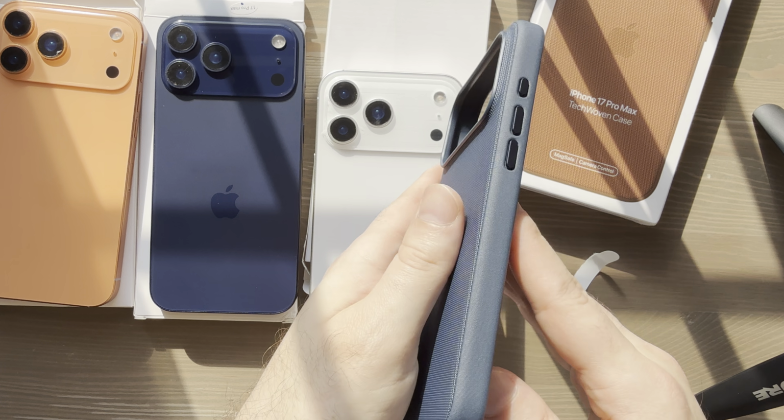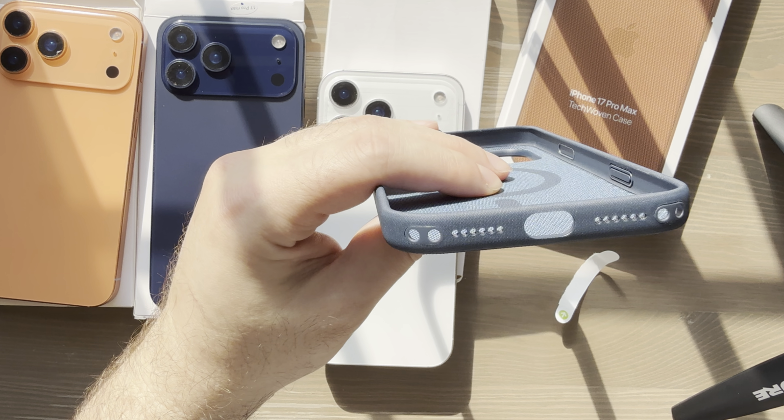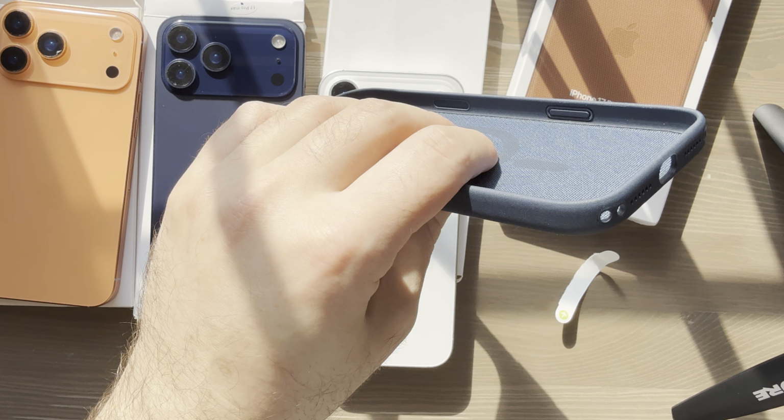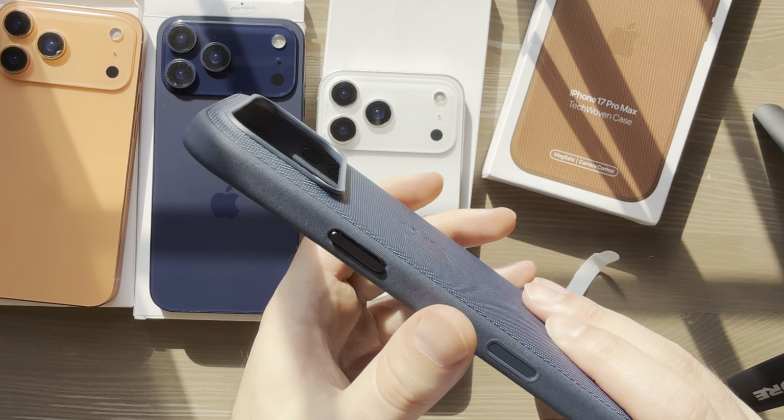You've got your aluminum buttons here, as usual. On the bottom, the cutouts for the speaker grill, for the USB-C port, and for the new lanyard that Apple has coming out, first party. Camera control button as well.